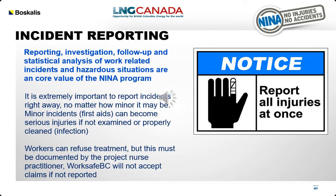Incident reporting. Reporting, investigation, follow-up, and statistical analysis of work-related incidents and hazardous situations are a core value of the NINA program. It is extremely important to report incidents right away, no matter how minor it may be. Minor incidents, like first aids, can become serious injuries if not examined or properly cleaned for things like infection. Workers can refuse treatment, but this must be documented by the project nurse practitioner. WorkSafe BC will not accept claims if not reported.